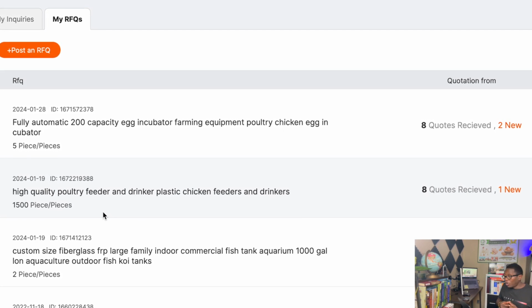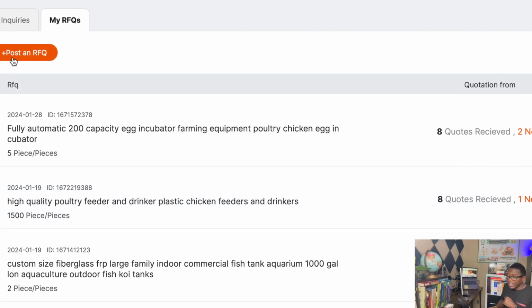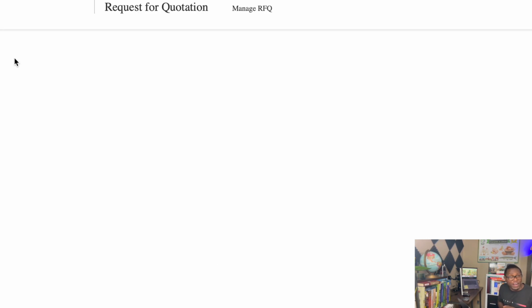But if you want to post your own quote, this page is probably going to be empty. If you're new to Alibaba, this page is going to be empty. And then you just click post an RFP.